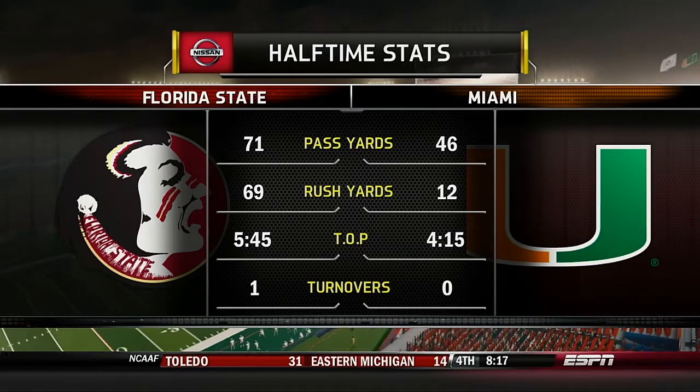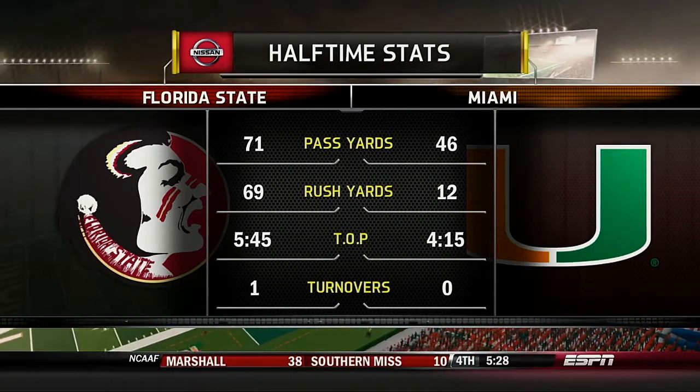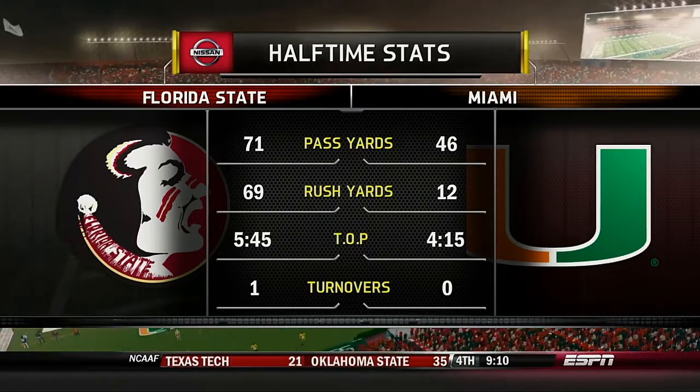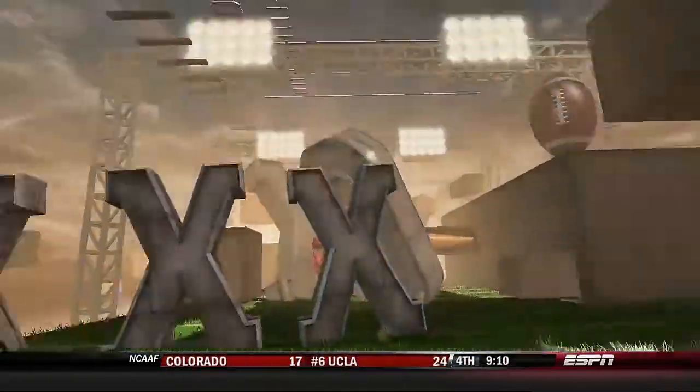What are you going to do in the second half while the game's going on? Yeah, I'm going to kick back and watch all these monitors. We'll keep you up to date on everything going on around the country right now. Time for the second half with Brad and Kirk.